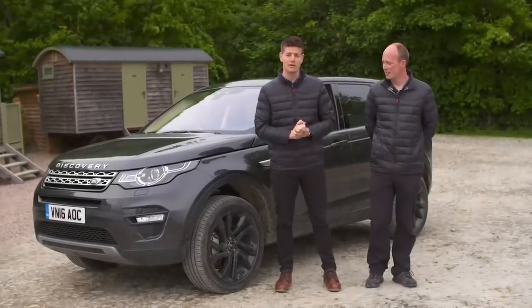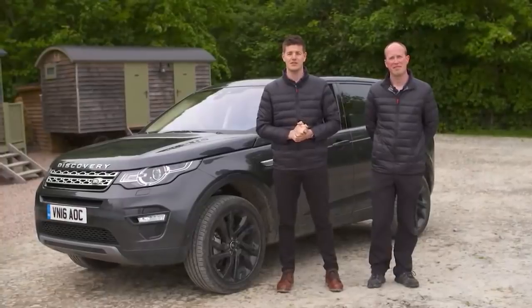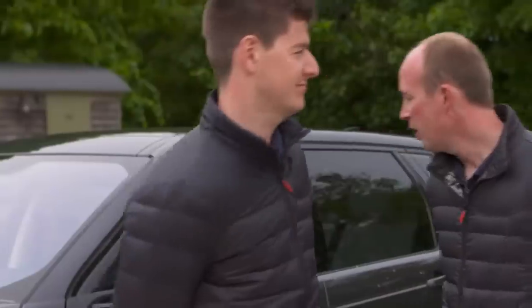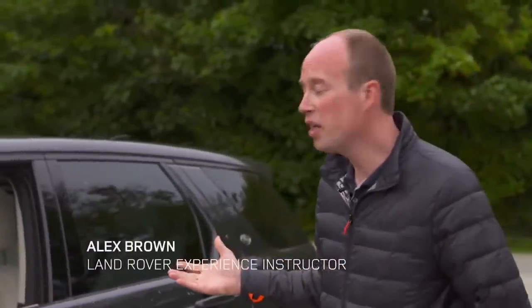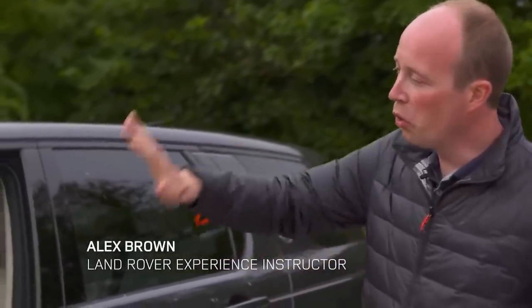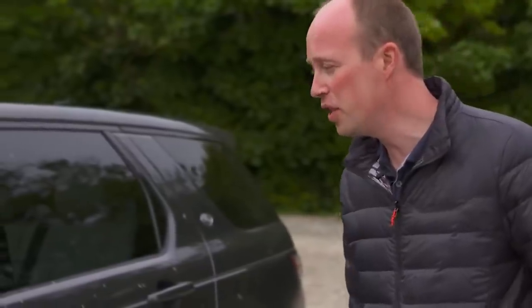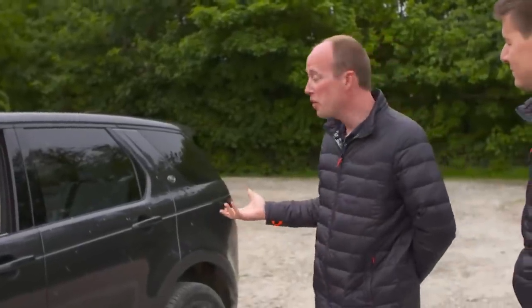Alex is going to give us a walk around the car before we take on the obstacles that the Land Rover Experience Centre here at Eastnor has to offer us. So, really nice looking car to start with. You've got that aerodynamic silhouette, sculpted surfaces, quite a compact body, and the LED lights both front and rear, so good visibility in all conditions. Really versatile, really nice car.